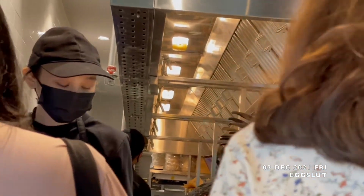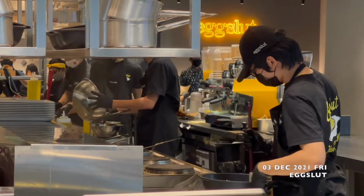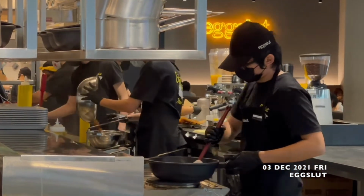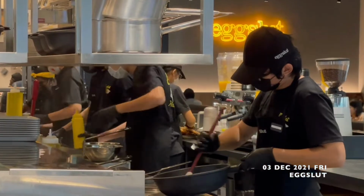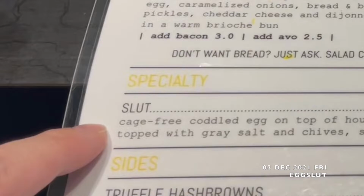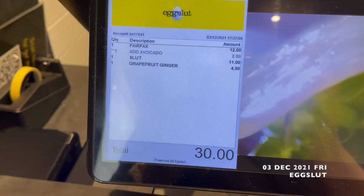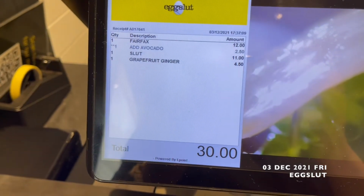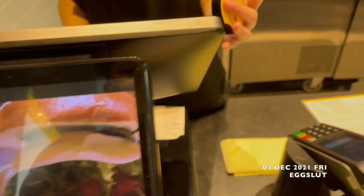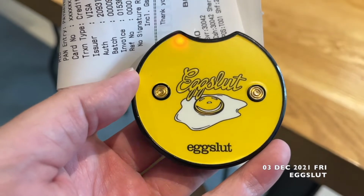This is the cashier at the counter. The serving staff. And have you ever appreciated all the work put in by the chef to prepare your food? Yes. Then I want a slut. I've ordered a Fairfax Sandwich with additional avocado, a slut, and a grapefruit ginger soda drink. This is the beeper that will beep 2 times, 1 time for the drinks and another time for the food.